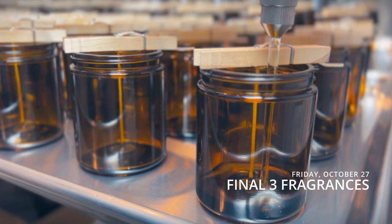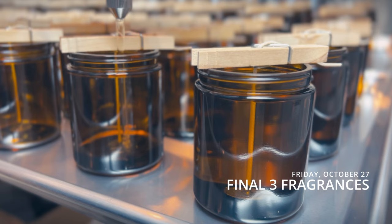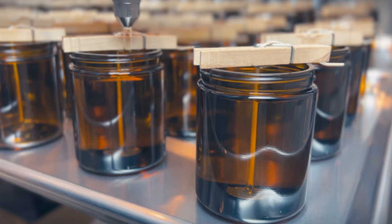Now those scents are brand new, and I am very excited for you all to get them. Let me know in the comments what you think those final three fragrances are going to be, and we'll find out next week if you're right.